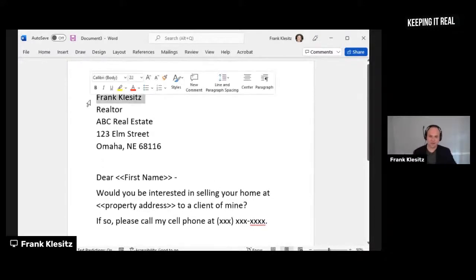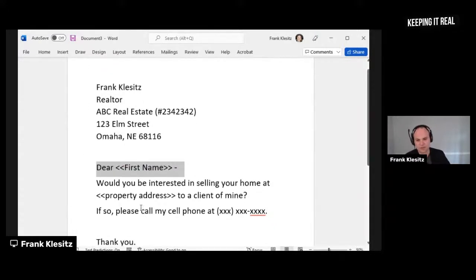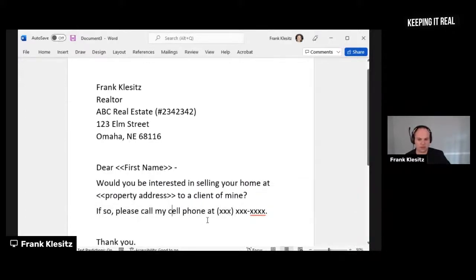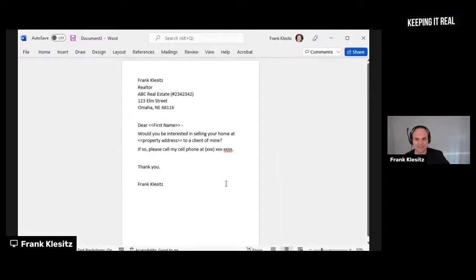Your name, your real estate agent, your brokerage, put your number on there, right? If you need to put your number on there, perfectly fine. All your disclosures, put your address. Dear First Name Merge, would you be interested in selling your home at property address merge? This is why I like putting long form in the property address. That's more personal to a client of mine. If so, please call my cell phone at this number. Thank you. Your name. That's it. This is what gets the phone to ring.